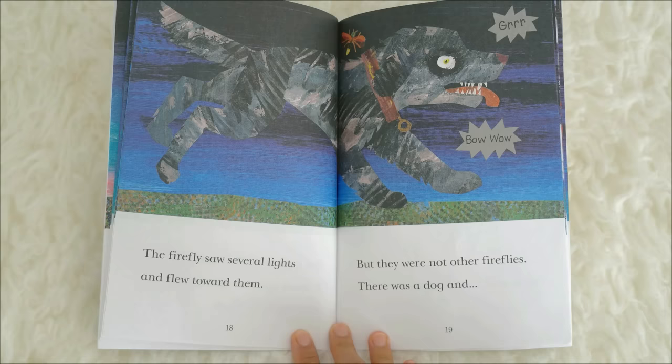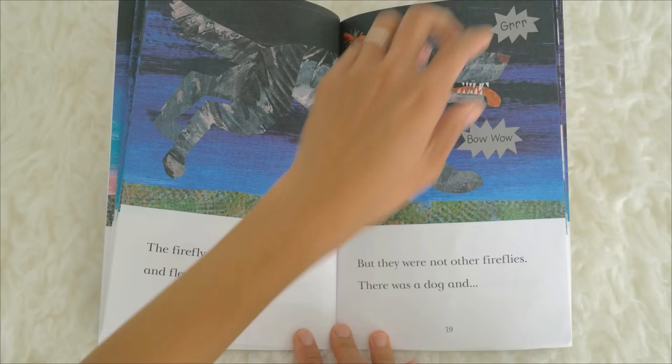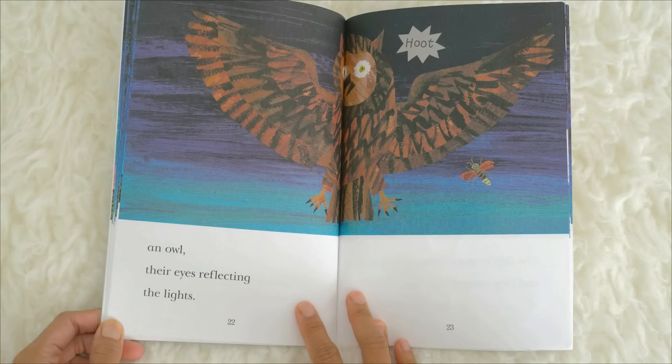But there was a dog. Woof, woof, woof. Grrr. And a cat. What's the sound of the cat? Meow, meow. And an owl, their eyes reflecting the light. Do you know the sound that the owl makes? The owl says, hoot, hoot, hoot.